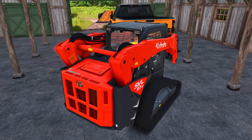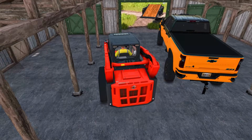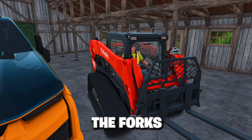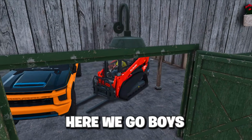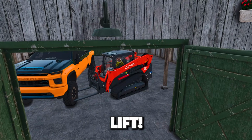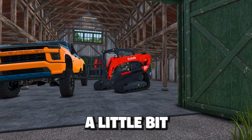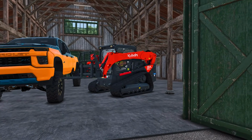Look at that. Okay, we got the truck moving. We're going to go ahead, stop there. We're going to head over to the front left tire, pull it over a little bit. So that way it's lined up straight. This actually is working great. We can also make the forks go inward like that if we want to adjust it for the tires. Here we go, boys. Let's try this. Lift. There we go. Okay, let's go crank it and back up. It's moving a little bit. I think we got to get a little bit more traction on the suspension maybe.